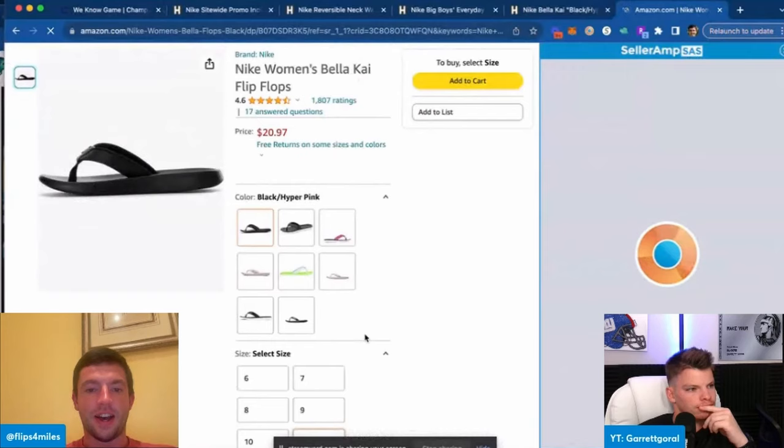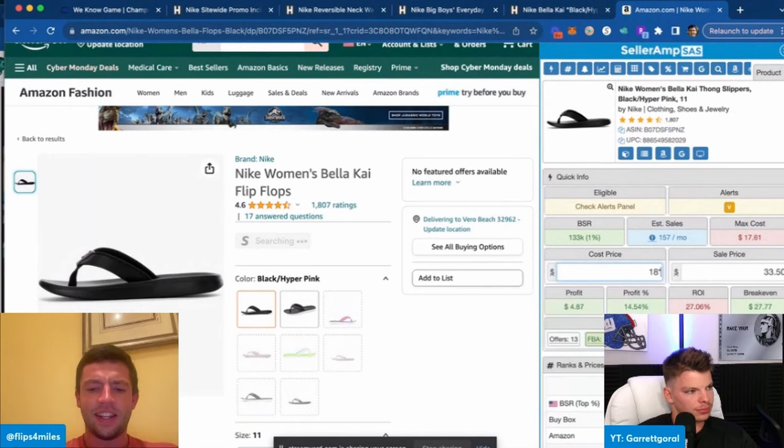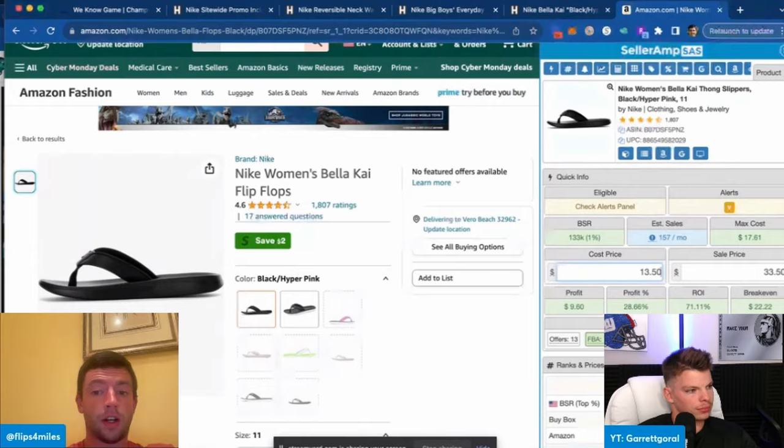Let's see. Oh, size. Okay. Size 11 here, 18. Hell yeah. 18. Take off 0.75 right here. Boom. Little 33 ball, $10 profit, 71% ROI. Life's good, man. Oh, rock solid too.